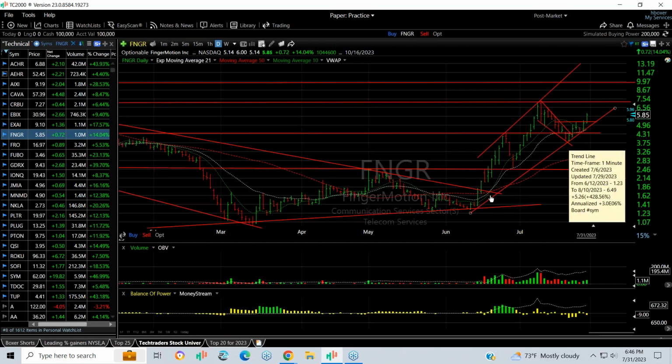FNGR, our second swing in the last month on this one, working very well. In 5 of the last 6 days, it's moved from 3.85 to today's high at 6. I think it's going to take out 7.25 and keep running until it gets to the 9 to 10 zone.